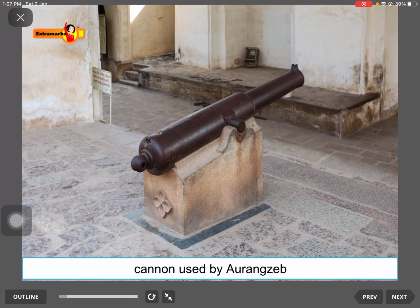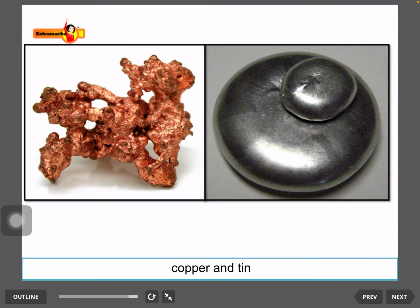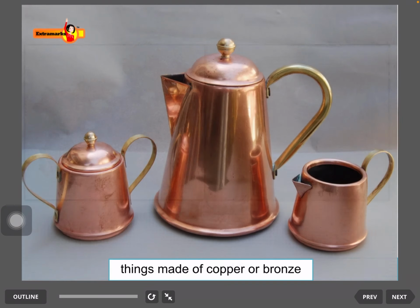One can still see the cannon in the fort premises. These were used by Aurangzeb. The cannons were made of bronze. Bronze is one metal that has been used since time immemorial. Even copper and tin were popular metals in the olden days.